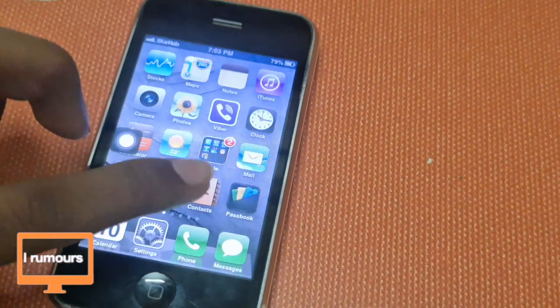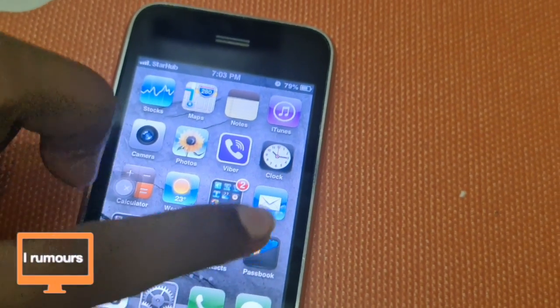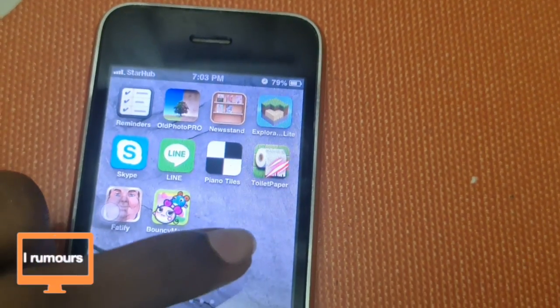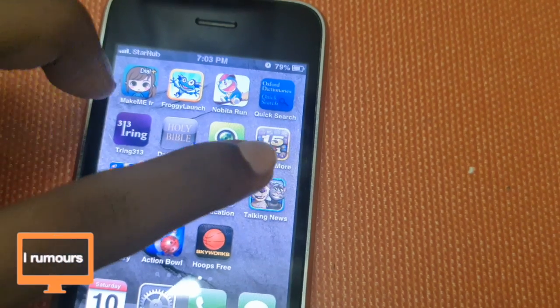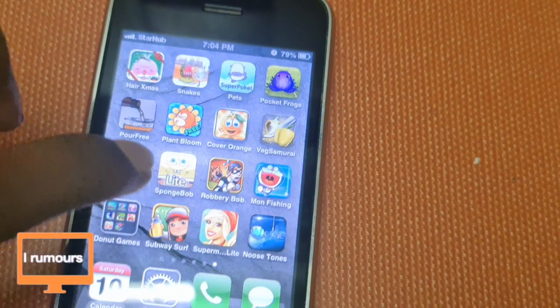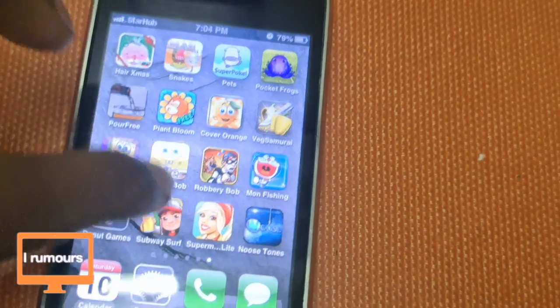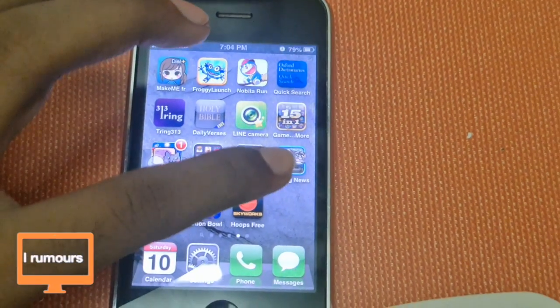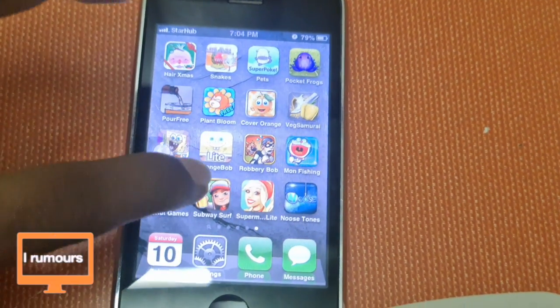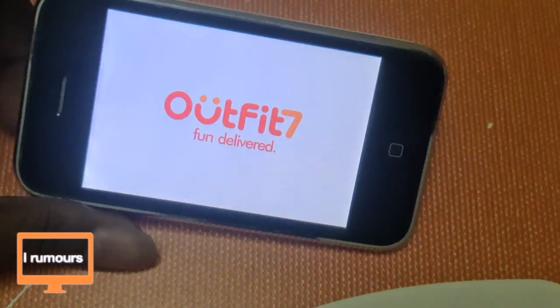So that is it for the review. No. Okay guys, now I forgot to show you the full phone. I was talking about specifications and I forgot to show you the phone. So here it is. There's actually a lot of games here, as you can see. There's 15 in 1, Talking News, Subway Surfer, Vet Samurai, and actually a lot of games inside here. Let me just open Talking News.